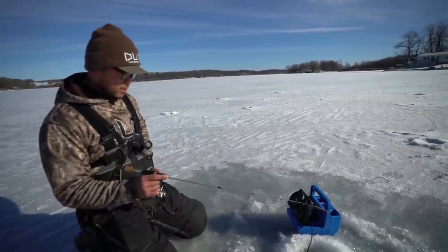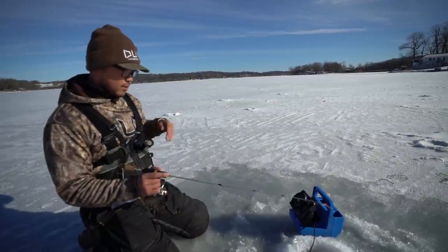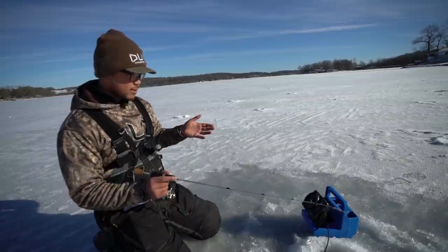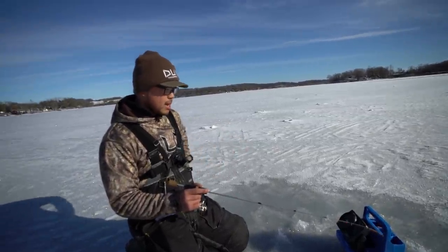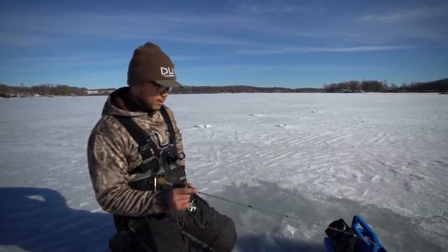And what you want to do is slowly raise the fish off the bottom and find their comfort zone where they want to eat. So each fish is different. Some fish may not like it above 9 feet. Some fish may like it below 9 feet. You kind of have to treat each fish differently. And once you find their comfort zone, you can figure out how to catch these fish.